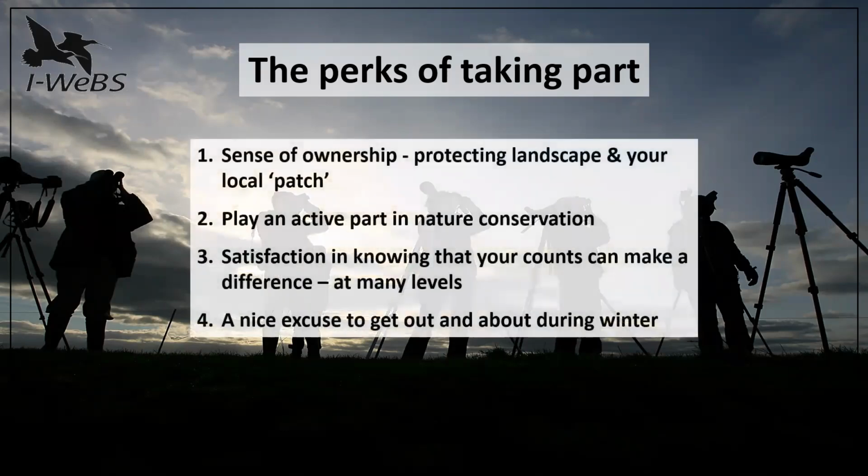Any of you who are coming to the workshops at the weekend, either this weekend or next weekend, they are actually registered as World Wetlands Day events. So you're already taking part.